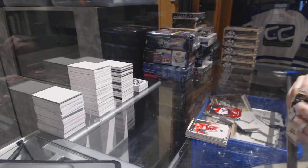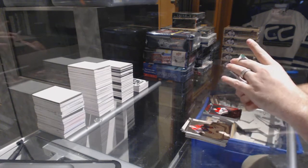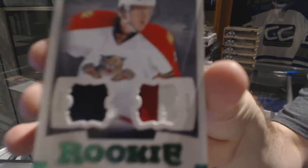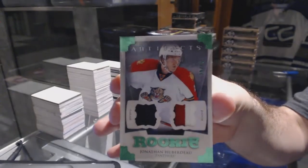And we have a patch. Dun, dun, dun, dun, dun, dun. Nice. Number to 75, jersey patch for the Florida Panthers, Jonathan Huberdeau.